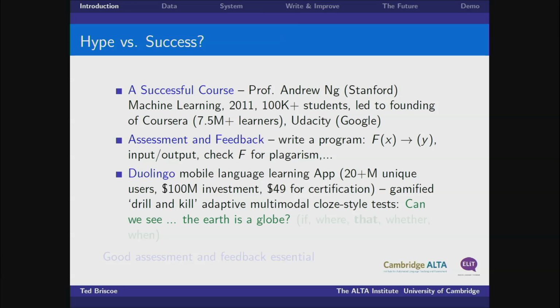And that program can take a variety of forms, and they do things to check for plagiarism, because if two programs that are submitted are pretty much identical, chances are that one of them wasn't written, it was just copied. But crucially, that's really what you're trying to teach people, how to write programs. So they get excellent feedback on what they're trying to learn.